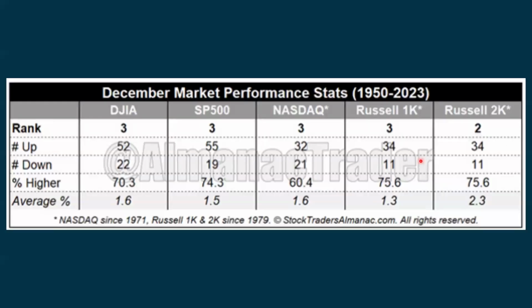Then this also looks more just across not only the S&P, but at the Dow. This tends to be the third best time in December from 1950 to 2023, where even the small cap. Now, the Russell 1000, those are large caps. Russell 2000, those are the small caps. And we tend to see good solid returns, up 74.3% with the S&P. The Nasdaq's up a little bit over 60%. You have the big large caps up 75%, with the small caps also up over 75%. And then you can see the corresponding returns that we get for that period.